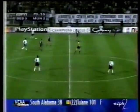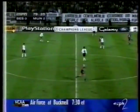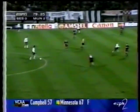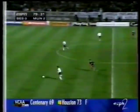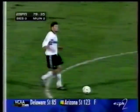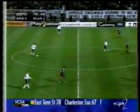Got players trotting back into their defensive positions. That's really all they've allowed Besiktas, just the ball in front. They haven't been able to penetrate, and when they do, there are numbers, as in that case, trying to collect the ball or cover. So it's been very difficult for the home side to break them down. Look, that's all they're reduced to, just playing square and back balls.